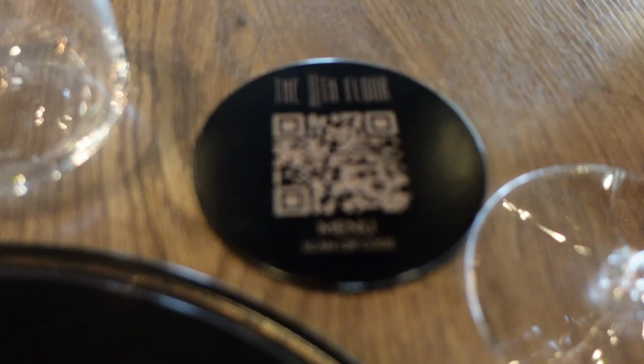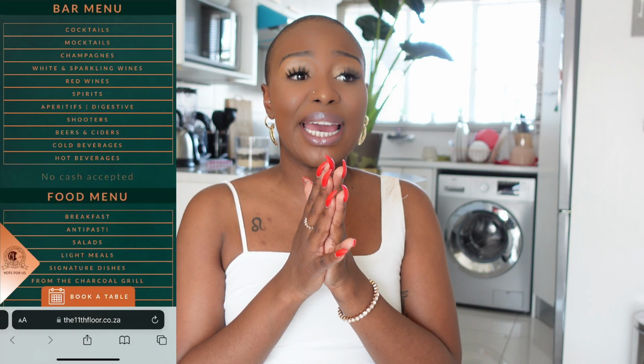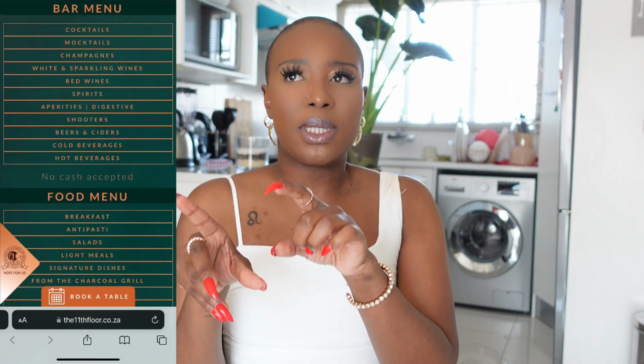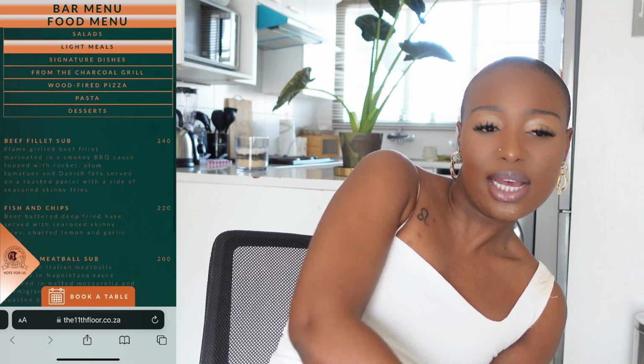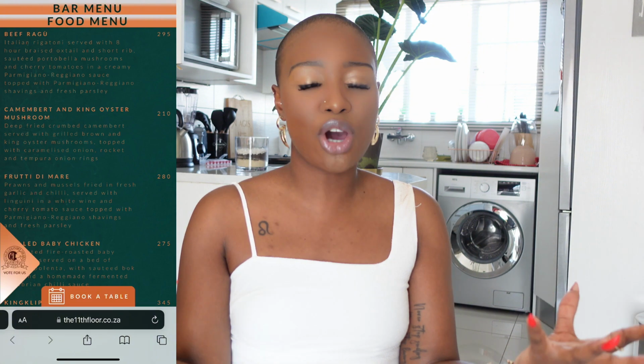Let's talk about the menu. It is digital. There's no paper there. It's digital menus, a wide variety. And I just felt a little overwhelmed. So it's like light meals. I feel like light meals is more lunchy, and then the signature dishes are like dinner. And then the beverage menu was as long as my arm. It's insane. But I appreciated how they provided so many options in their menu, and you could choose, but you could very well be overwhelmed.